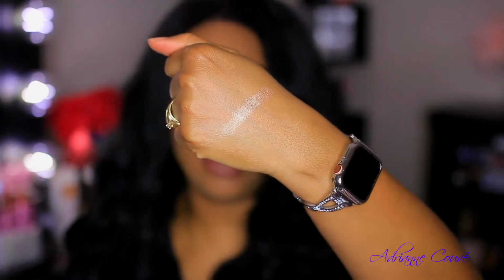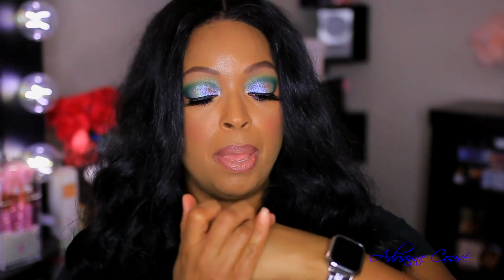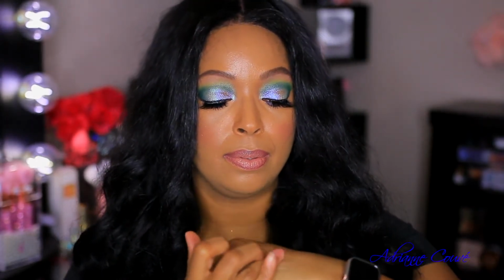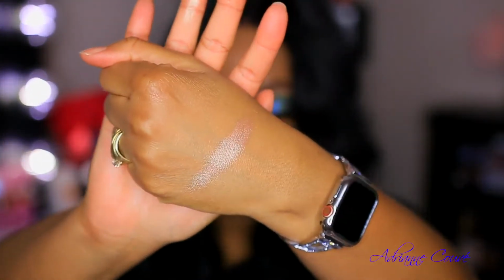I might have even been in the grocery store when I picked this up, but I'll go ahead and swatch it. It is a beautiful gold looking shade. Gold, kind of champagne-y, but this is what the color looks like on my complexion. And I'm going to swatch it again and see if I can't deepen it a little bit so it shows up better for you. This may be as intense as I can get it to look on camera.